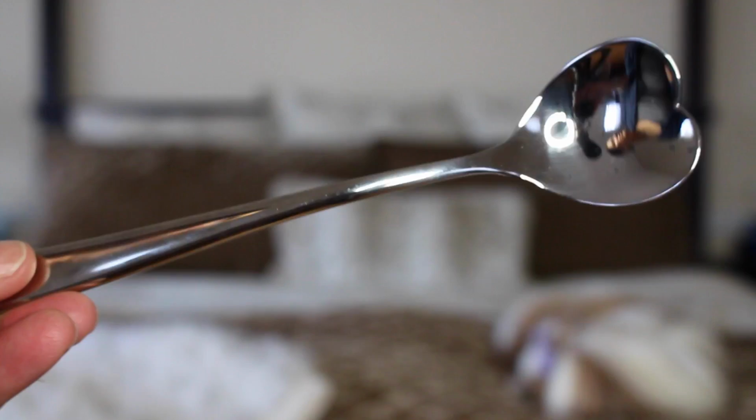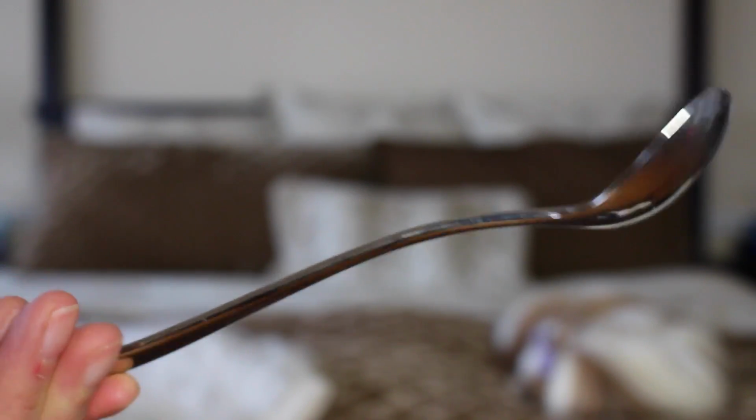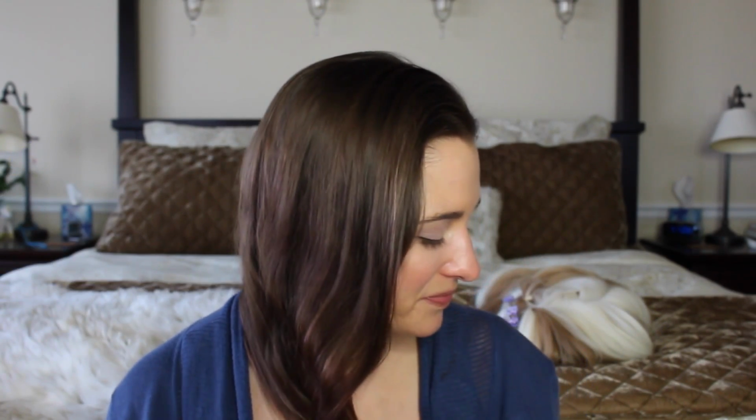I use them anytime I need to use a spoon, whether it's for soup or stew or cereal or yogurt or whatever I'm eating that requires a spoon. This is the spoon. And of course it's decorative, right? It looks like a heart, but it's also really a good spoon. It holds a lot. I don't know, it's a good spoon. Like, how do you talk about a spoon? I just wanted to share it because I get a lot of questions about it and I do love it.